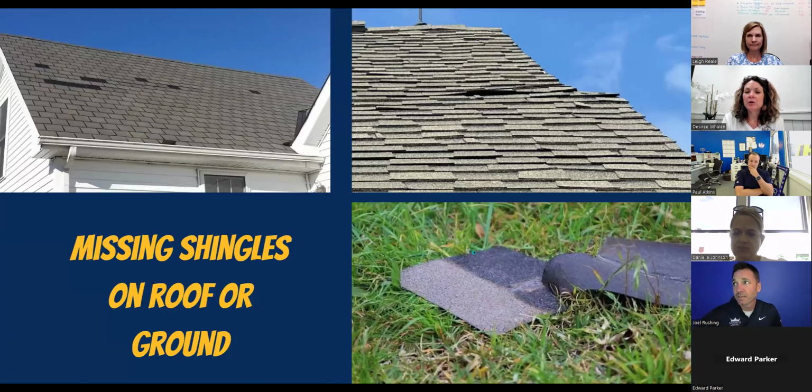Now, what can a homeowner do then? With that said, I mean, the roof is only 2007. What can they do to help ease some of that?